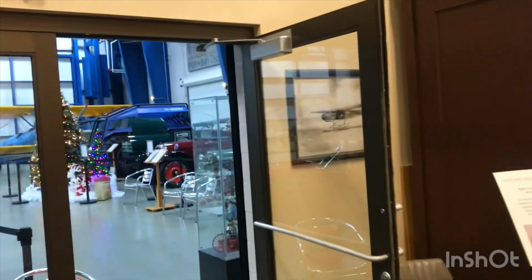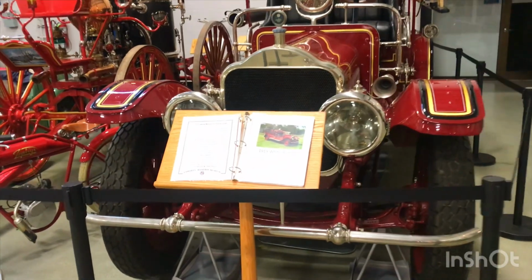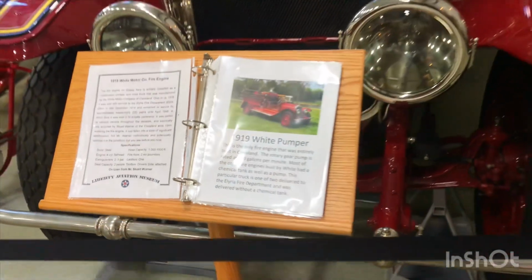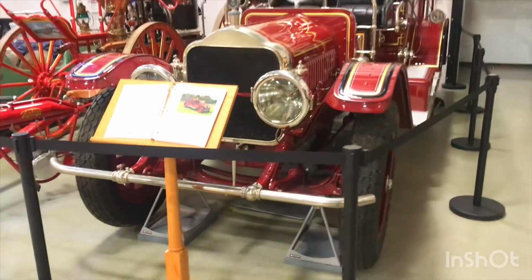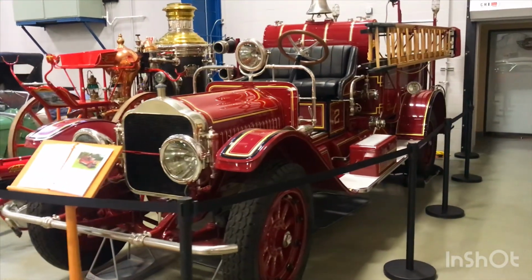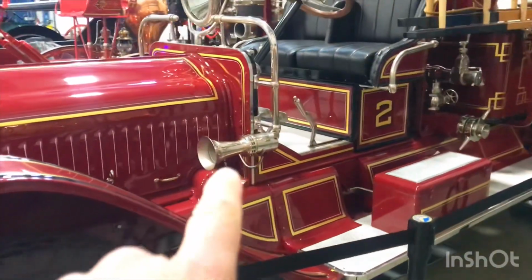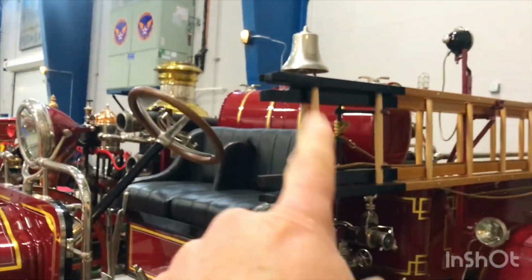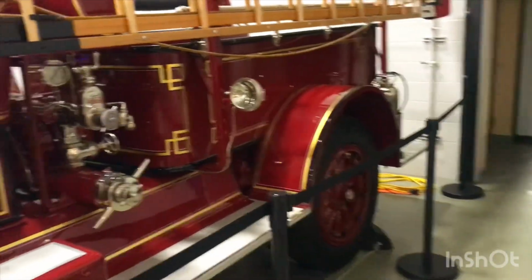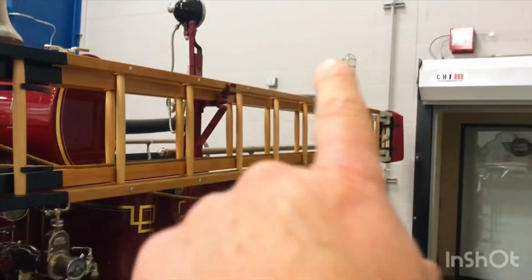And I didn't show you in the other room. Big display of stuff here. We've got an old 1919 White pumper fire engine, meticulously restored. The siren, big light, even the belly ring and your ladders. Still has the spoke wheels and all your pump stuff. Pretty nice. And even your old lights.